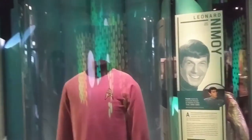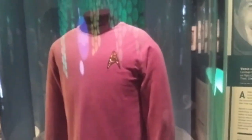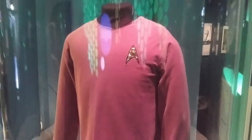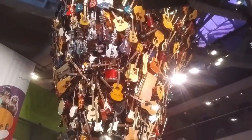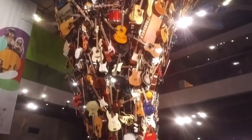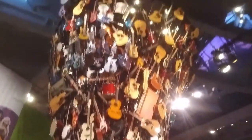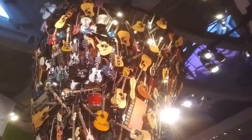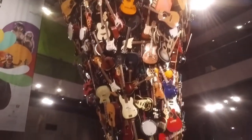This is Leonard Nimoy's actual costume. This is freaking Spock. It's faded. Isn't it blue? Maybe it faded, but that's Spock's outfit. That's Spock's actual shirt. Amazing. Oh, look at all these guitars stacked up. That's amazing. Oh, that's pretty freaking epic. I wonder if any of these guitars are famous or is it just a bunch of random guitars, but still epic.